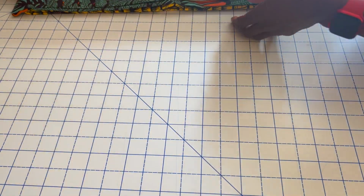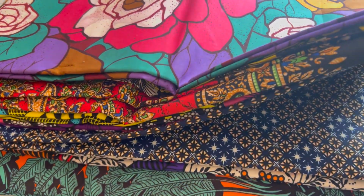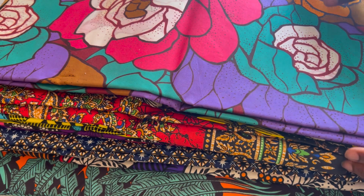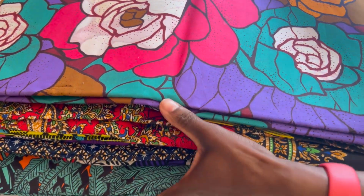But that is the fabric haul from Grace. Those are all the fabrics that I picked up. I'll also show you extra bonus content. Some of the fabrics that I got from my trip to Fabric Warehouse here in Dallas.